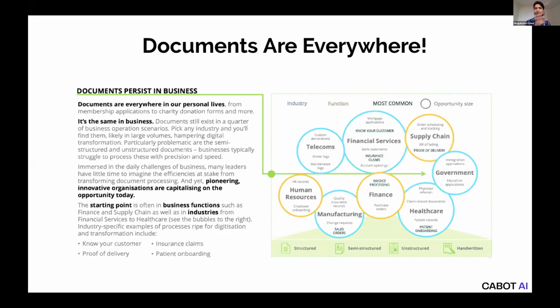But bringing your attention to the circles that you can see on one side of your screen, in industries such as manufacturing, healthcare, government, financial services, you have volumes of documents that are spread across multiple systems, multiple databases. And the function that automation does is it takes away the job of a human to acquire all of these documents and gives that job to a software robot.